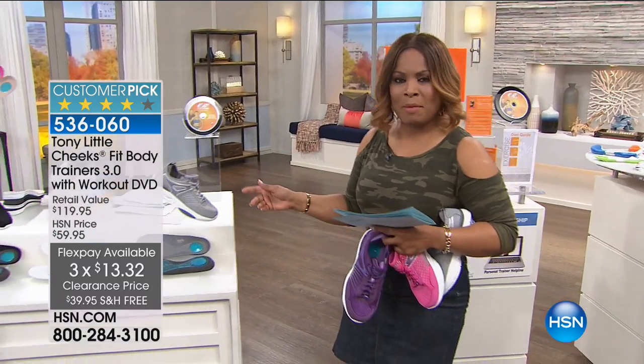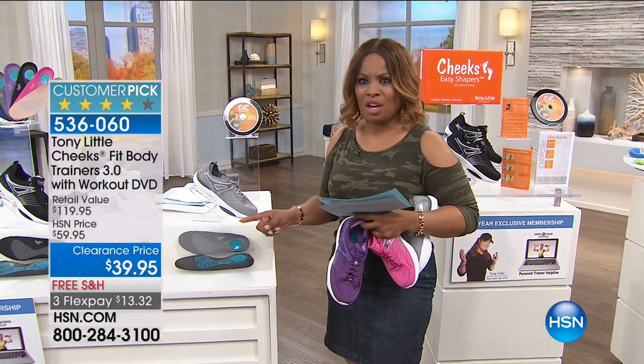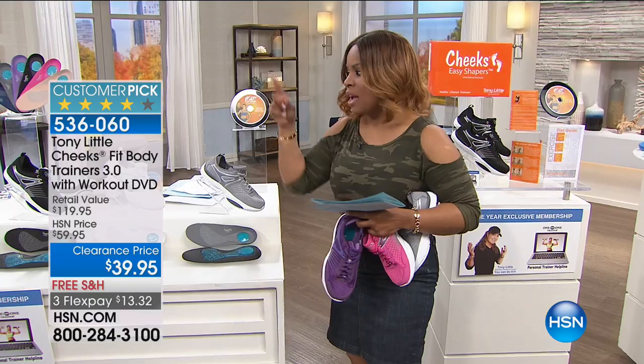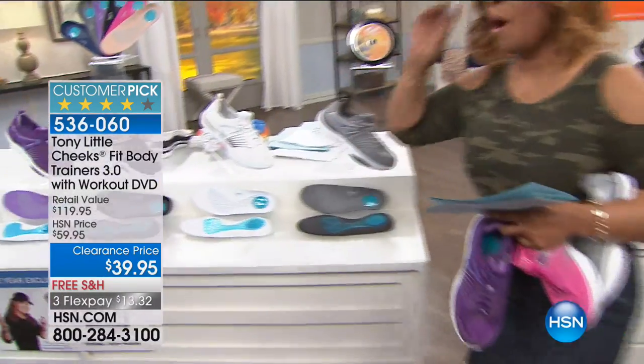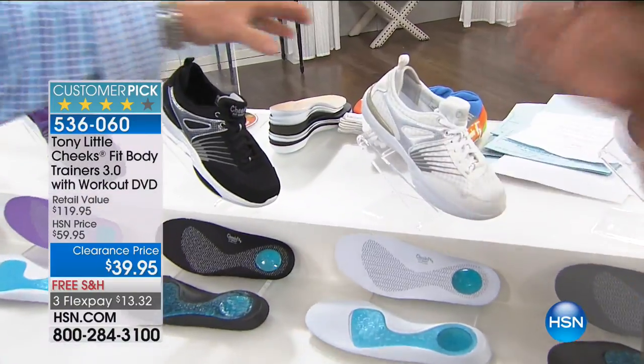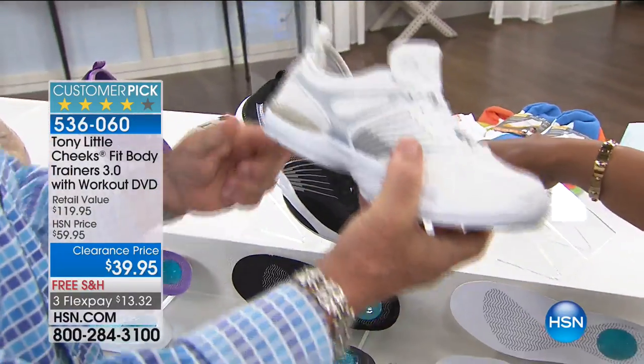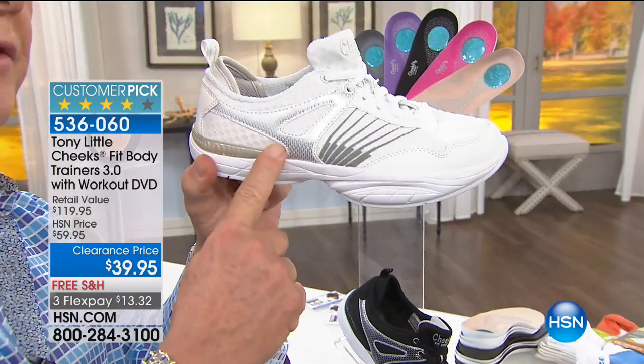So affordable to be able to get these at home. And there's not a bad color here. I do have some personal favorites. White sneakers, for whatever reason, are hot. So if you want to be hip and stylish now, a lot of people are rocking white sneakers again. Well, how about white sneakers with technology? And do you know that this is the only white I've sold in 3 years?